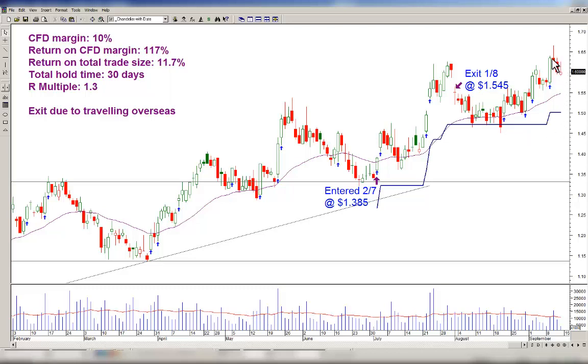It has managed to make equal highs since then, but overall I would have been stopped out of the trade no matter what happened here. Now I held this trade for a total of 30 trade days. I made 11.7% on the total trade size. Now it was a margin with a CFD and I outlaid 10%, so based on the margin that was a 117% return. And it was a 1.3R multiple, and that's pretty much on par with an average trade of 30 days for me with this system. So let's go over and see what happened with the 2 other trades that I had opened and shared with you.